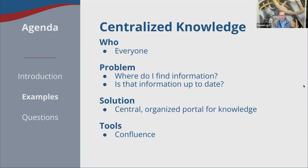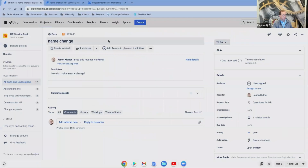So again, the problem is teams use many different tools. There are lots of different sources of information, and it can often be hard to find exactly where to go or where this information I really need is stored. So again, Confluence can become that ultimate portal for knowledge. All the information doesn't have to be stored in Confluence, but Confluence is a great place to link to and point you in the right direction. So let's go over and look at Confluence one last time.